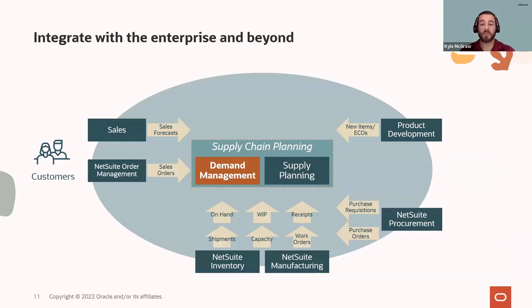Now, I know we're speaking to a lot of NetSuite installs here, so I want to highlight a really good path to really gain true value from these tools. And again, our core modules are in the center there, the demand and supply planning, and these are going to pull from all of your NetSuite information, right? Your order management, those sales orders. If you have a sales forecasting system, that can be pulled in as well. All of your supply information, on hand, WIP, capacity, work orders, purchase receipts, purchase requisitions, everything like that is all going to get pulled in. We're going to absorb that, give you a true, full, visible picture into what's going on with your supply chain, and then give you executables back out, right? New purchase orders, new work orders, new inventory updates, etc.